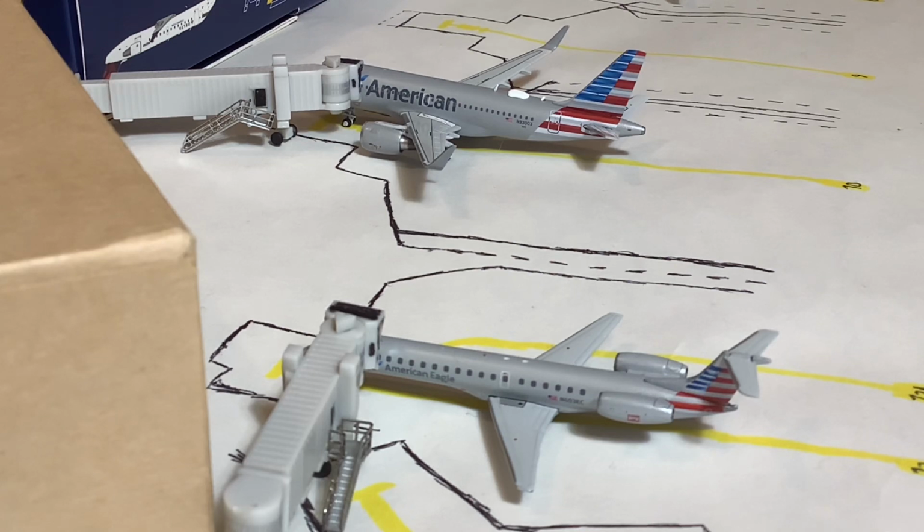Now, of course, with the expansion, all these are kind of moved down, so just picture these kind of moved down a little bit. But of course, I don't really know what the new terminal extension looks like, so that is why I'm desperately hoping for some new images, of course, of what this now looks like, so I can update this terminal. But until then, this is what we're going to be rocking here.